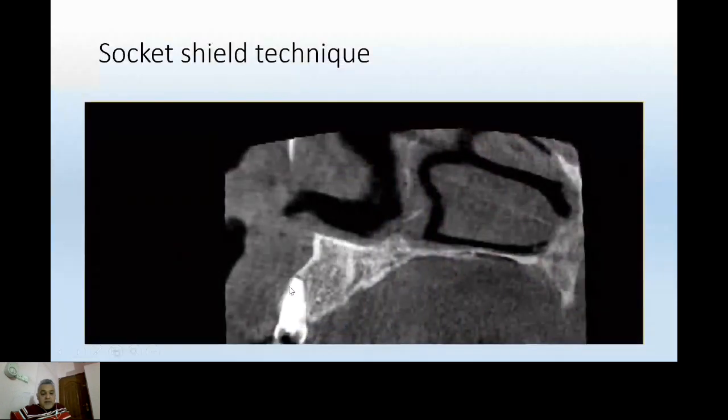This is a case for the socket shield technique. Sorry, this is the CBCT. You can see here the buccal plate. The buccal plate is about 1 millimeter or half a millimeter. So if you extract this tooth and make immediate placement conventionally, you should have depression on the buccal plate. But if you use this technique, you can preserve this buccal plate without any depression.